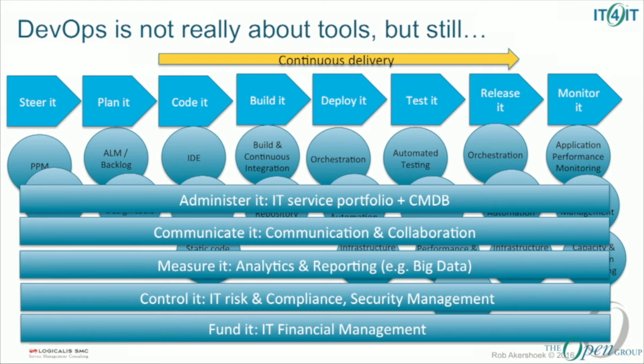So this is really about automation and pipeline, but you still need to understand what service do I provide? So you have a sort of service administration there. You need to communicate and collaborate with your business. You have to measure this, measure analytics and reporting, like big data for IT. You need to control it. Security is still a significant component in the life cycle and managing the risks around this. And finally, also still need to fund it. So yeah, there's a financial management involved.